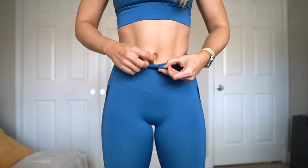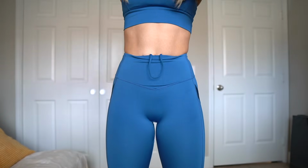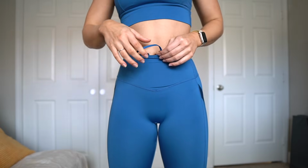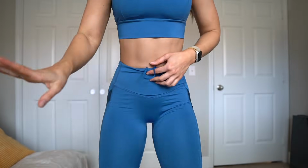Time to talk about the elastic drawstring. So I know I've seen this on the Lululemon, I don't know, whatever their performance leggings are called. I tried the fleece lined version recently for my fleece line review. It's coming, guys, it's coming, okay?